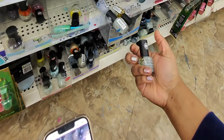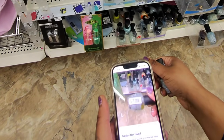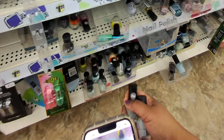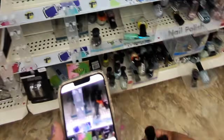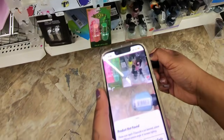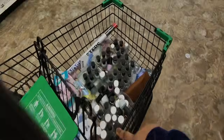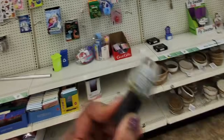So when I came back to put that dry one back, of course I had to scan some more. Like I said, I left them behind, but yeah, these ones, the stickers on the side as opposed to like that one, the stickers on the top. So that's how I was able to tell by a quick glance. Okay, so I'm done with the nail polish for real. Got a lot of nail polishes. I just need to be shaken up.